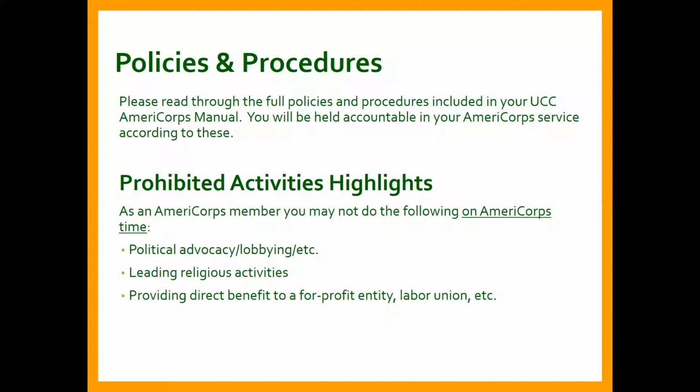Policies and procedures. So you want to read through the full policies and procedures included in your UCC AmeriCorps manual. This is found on the individual placement drop box. You will be held accountable in your AmeriCorps term of service to uphold these policies and procedures and follow them.